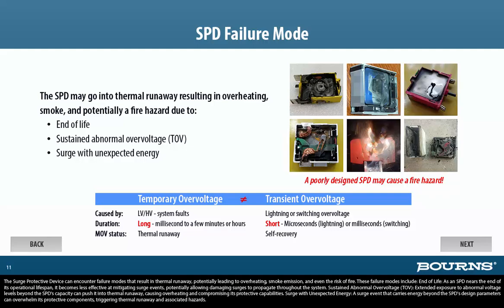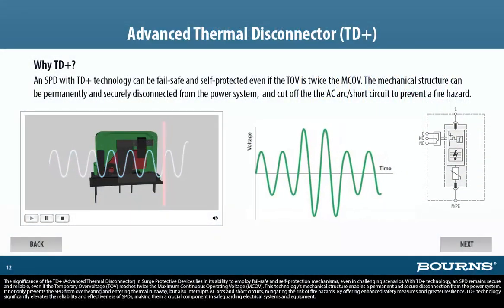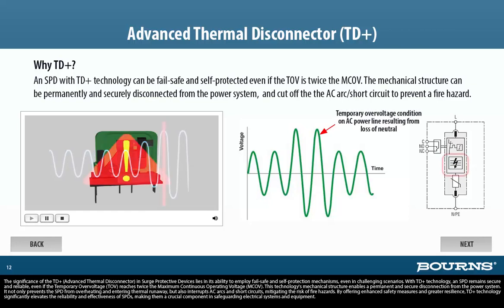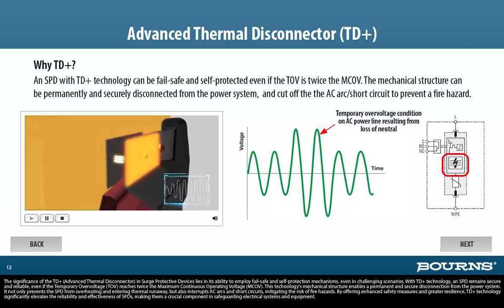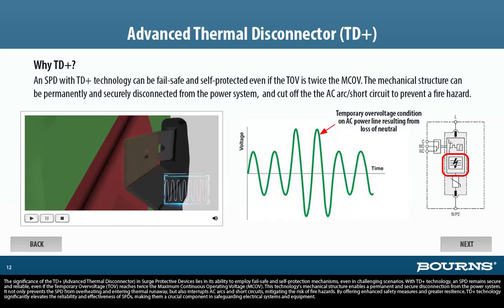The significance of the TD+ Advanced Thermal Disconnector in surge protective devices lies in its ability to employ fail-safe and self-protection mechanisms, even in challenging scenarios. With TD Plus technology, an SPD remains secure and reliable, even if the temporary overvoltage, TOV, reaches twice the maximum continuous operating voltage, MCOV. This technology's mechanical structure enables a permanent and secure disconnection from the power system.